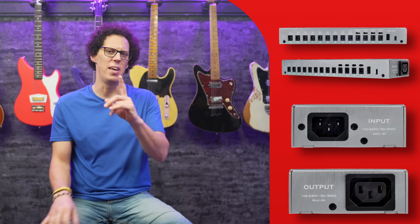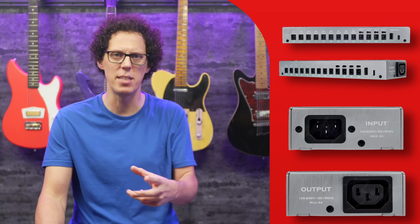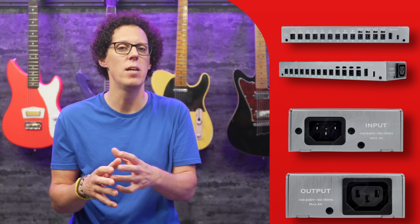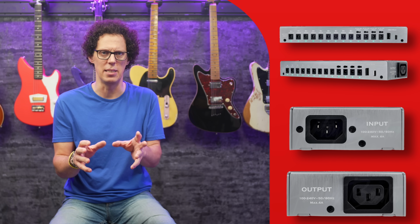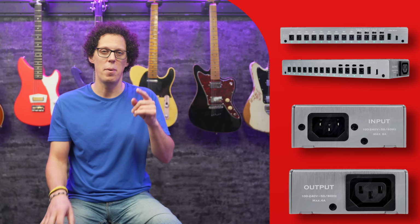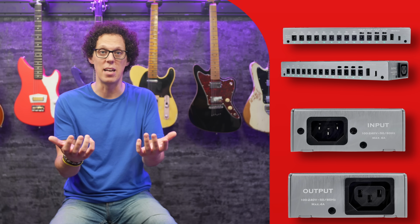My only reserve here is that when pedal power supplies call themselves isolated, there's a history of the more affordable power supplies not being truly isolated. And I'm not clever enough to understand the electronics involved, but I would be interested to open one up and see what's inside to see if it really is isolated.